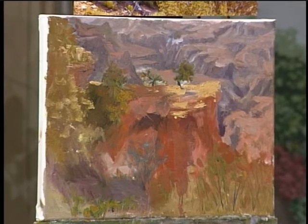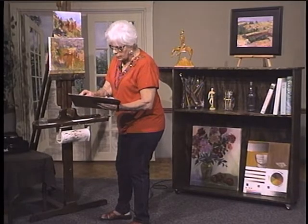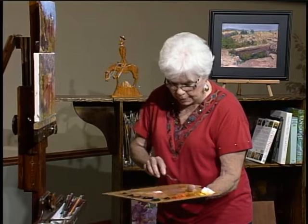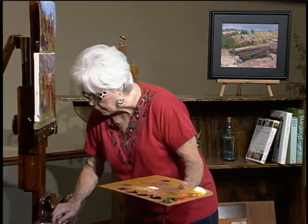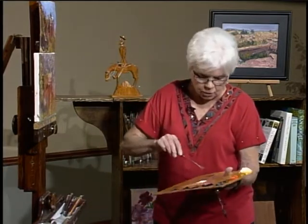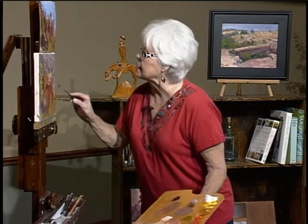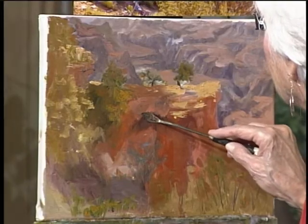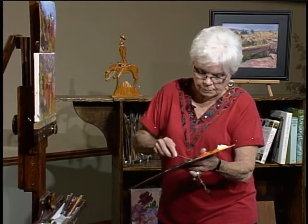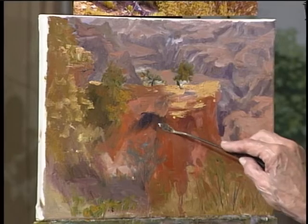So I'm going to take some Payne's Gray and some alizarin crimson, and I want to make a nice rich dark for that area. And I'm going to take a smaller knife too. I brought my little baby one. Oh shoot, did I get it out? Yep, here's my little baby knife. Isn't that cute? Actually, it's a big knife that had to be ground down because I bent it. There we go. And that's going to come out here a little bit and come down and come in here.